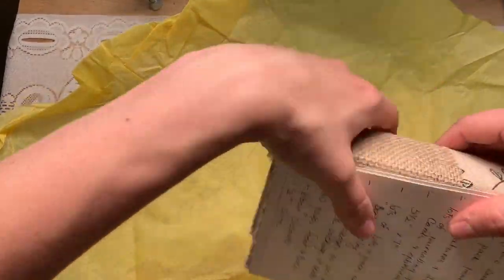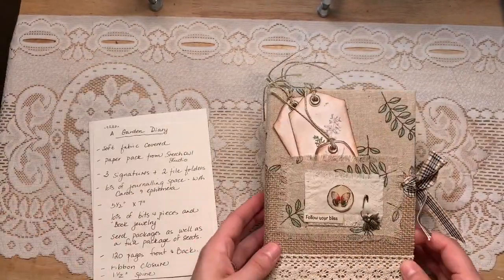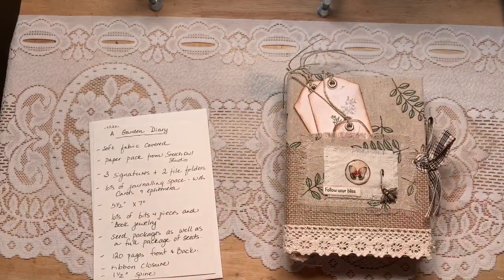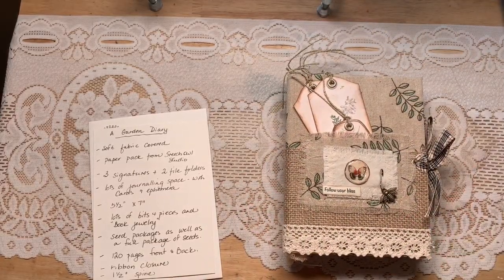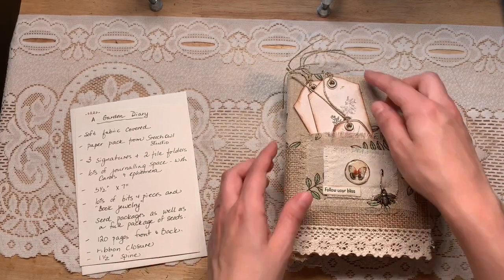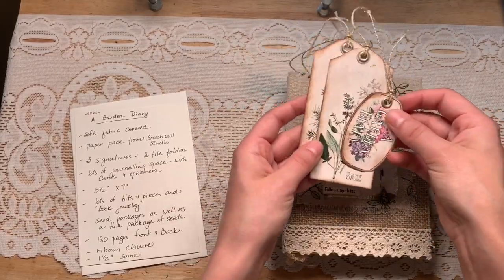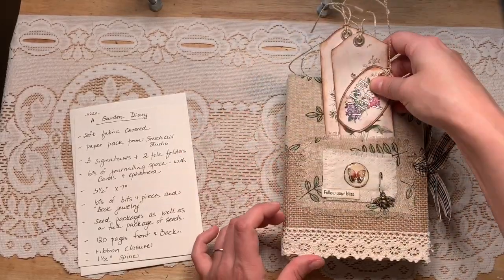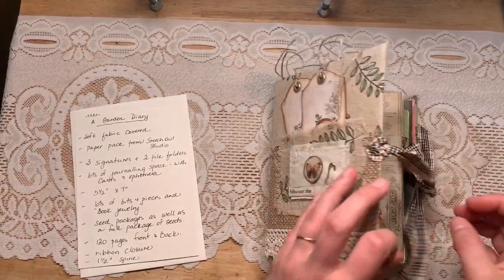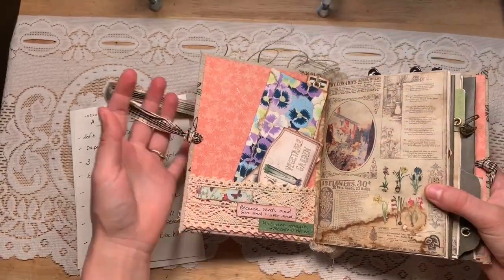A garden diary. Oh, look at how pretty. Soft fabric, paper pack from Screech Owl Studio. Lots of bits and pieces. Okay, so there's a pocket here on the front. Rosemary, sage, and a garden diary. Those are just tucked in here. And of course, you could put anything in that pocket that you wanted to. This is a 5.5 by 7.